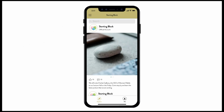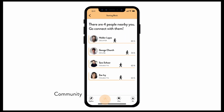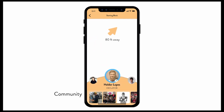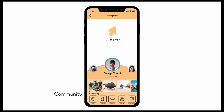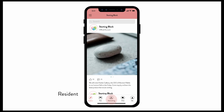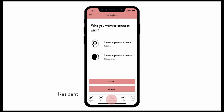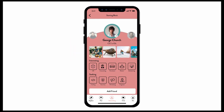The Starting Block app works in sync with these three layers. The first, public layer, has a live feed that shows events and allows you to register for them. The second, community layer, shows a networking feed. It shows you people with similar skills and interests and where they are. Their profiles are revealed to you as you approach them, showing who they are and what they're looking for. The third layer is the pod layer, your individual space control. It also allows you to search who's in the building and shows their interests, skills, and potential matches.